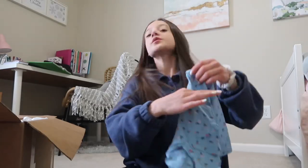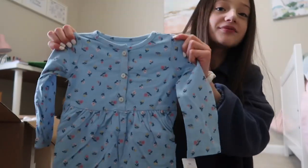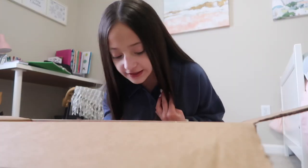Okay, so next there's this really pretty blue dress with flowers on it, and it's from Carter's. This is size 18 months. Oops, I forgot to fluff out the back, but it's super cute. And it also has a diaper cover with it. I think that's it, right? Just the doll next. Look at how giant she is.